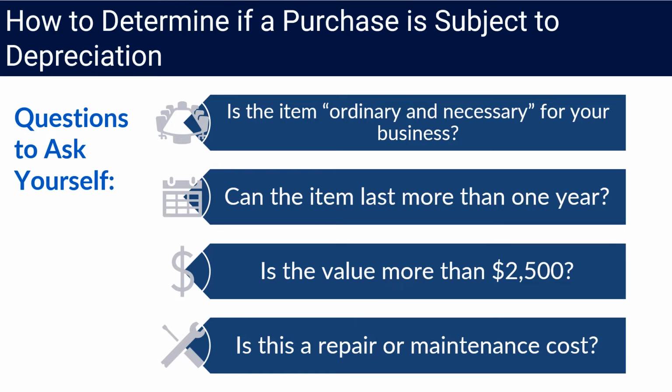These include: 1. Is the item ordinary and necessary for your business? That is, do you need this to run your business? If the item is not ordinary and necessary for your business, then it is a personal expense. If it is ordinary and necessary, then move to the next question.